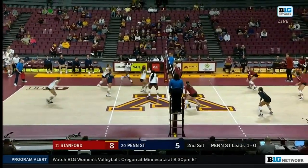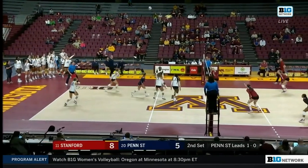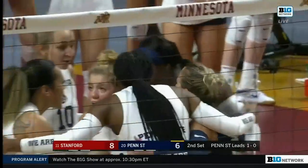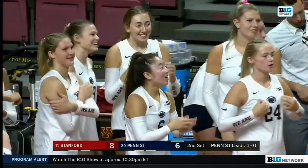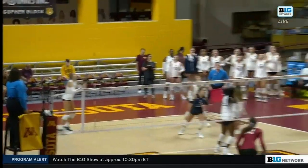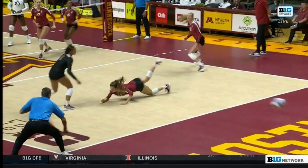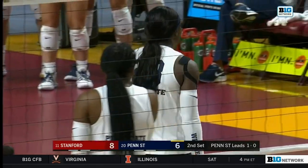Cash Williams, 3rd time. Stanford not letting it get past the block. 4th time's the charm for Cash. Cash Williams hanging in that point. In these situations, when you're getting block touch after block touch, you have coverage after coverage. They're going to keep going back to the outside, and she's still able to take a big swing at the ball, her 4th time in just 1 point.